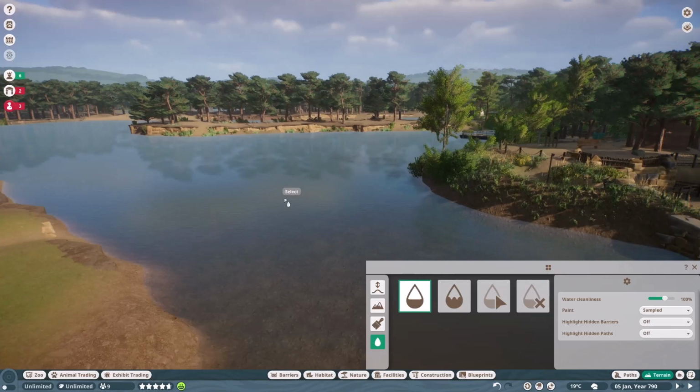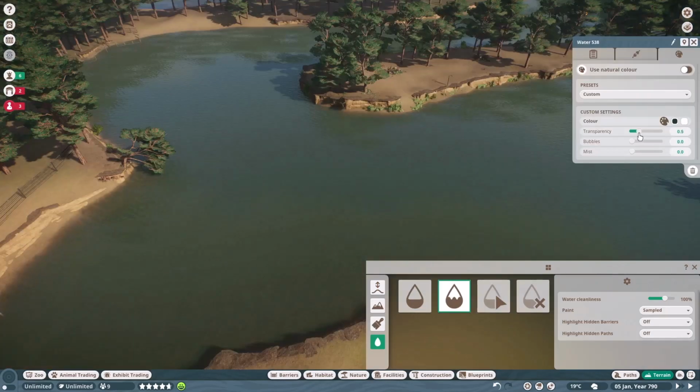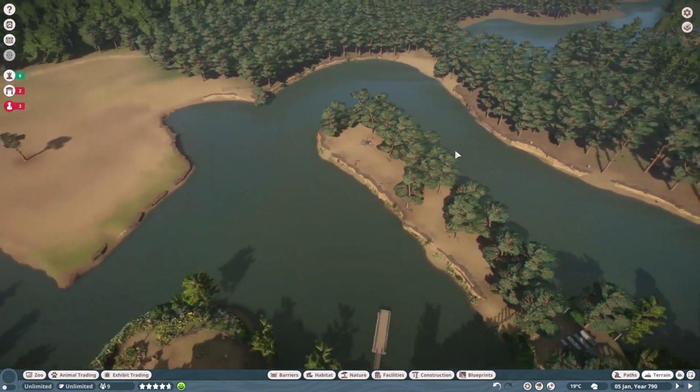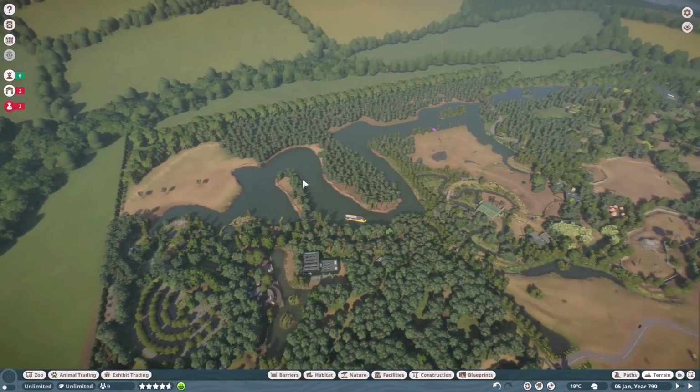The game's freezing because I put the water back in, but I picked the wrong water, so that's gonna be fun. I have to do this again. Oh. Anyway, by lowering the transparency down quite a bit, you can't really see that the water is as shallow as it is. So it still looks fine, and that's a nice way to save some performance, hopefully.